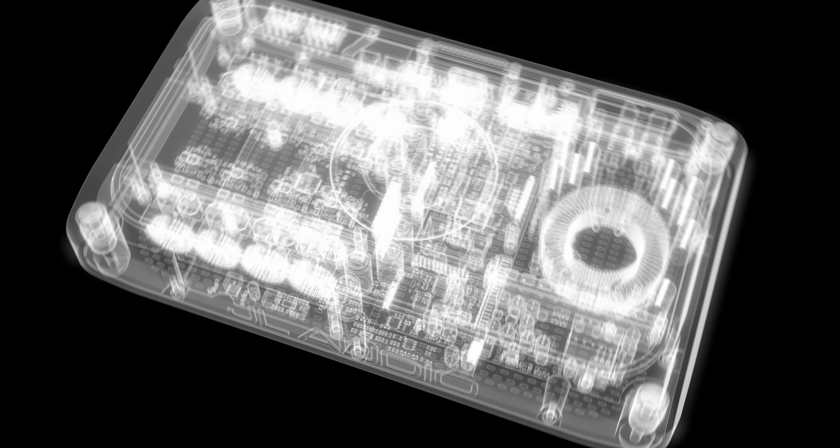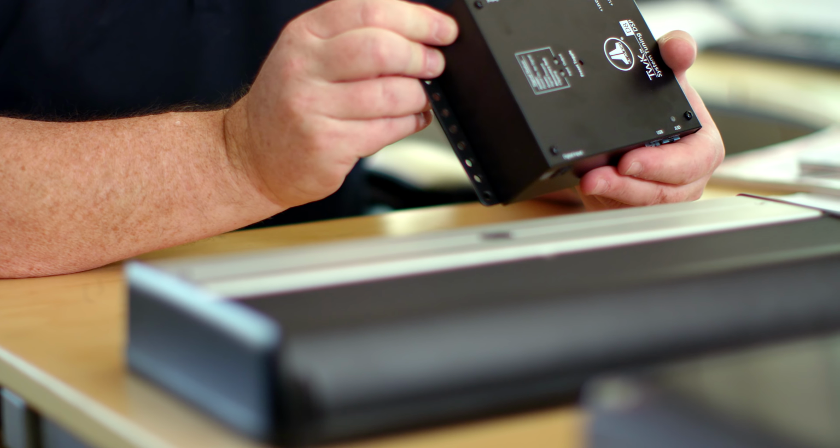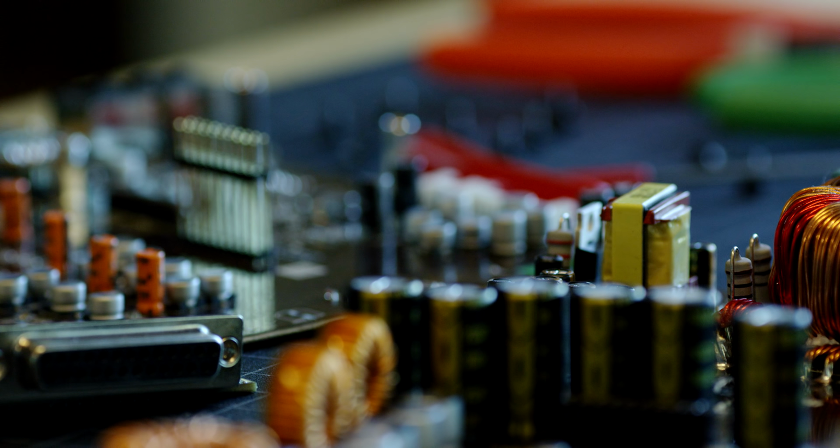Very early on in the discussions and the development phase, DSP came up as a prime candidate of features and functions that we want to embed into the system. We wanted to have the very best, finest capability, highest performance possible built into the amplifiers.